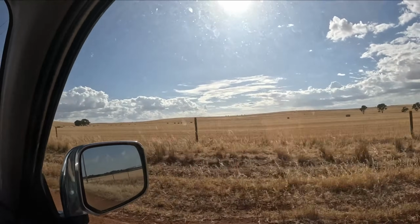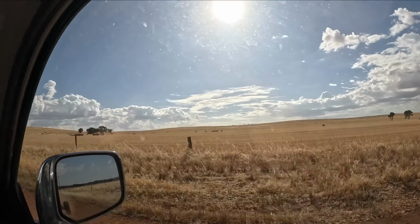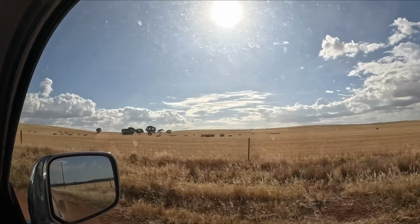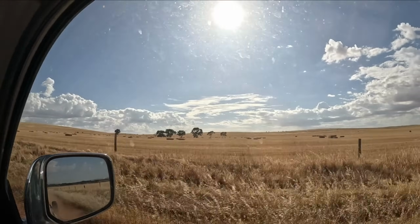I don't know if you guys can see out here in the paddock, but there's a whole heap of straw out there, so I think Dad's frantically been trying to pick up a bit of that and stack it away before we get this rain. So there's a good 200 and something bales out there, I think. So yeah, there's a little bit to do.